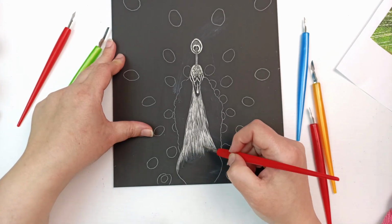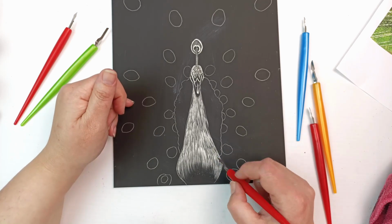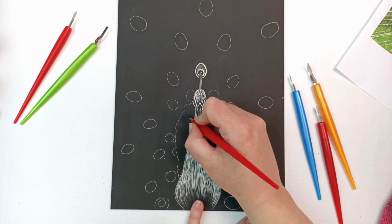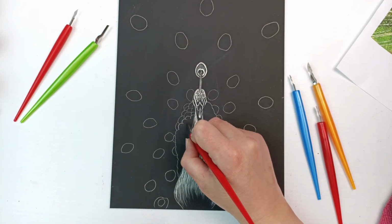and therapeutic. I am using periodically that damp rag to take off all of the scrapings. So I hope you enjoy this bit. I'll come back for more talking once I've finished scraping out the whole design.